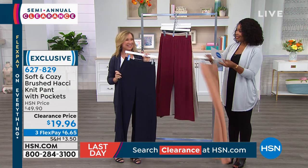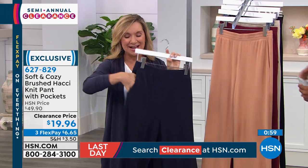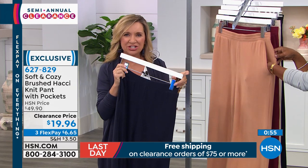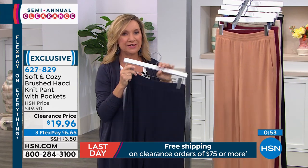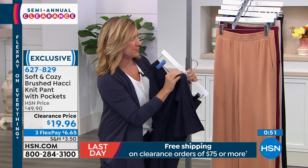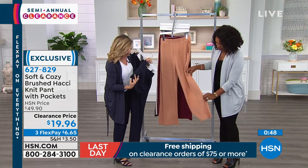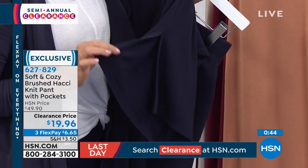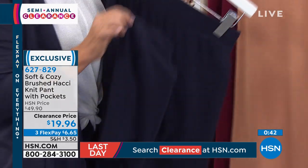These are loungewear pants at their best. I love, it's got nice deep pockets here on the side, a great stretchy waistband, super comfy. And what I love is that slit at the bottom of the leg. You've got a little bit of a slit there, so it gives you a lot of freedom and movement. It just adds a little fashion hint at the bottom of the leg.